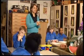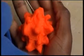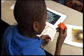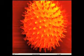What is pollen? Does anyone know what pollen is? It's really good. You've got all the little holes in there. Yeah, so you can stick to the bees or flags more. They don't fall off when they're flying.